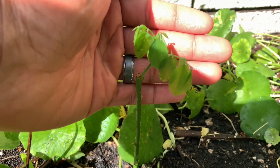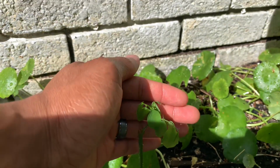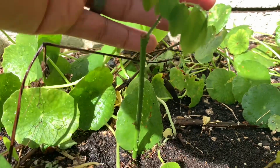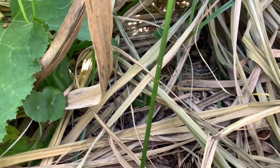Right here is one of the cuttings. I just clipped it, stuck it in some soil, and maybe about 3 or 4 weeks later, it started producing a little bit of roots. So I put it in the ground. And over here is our other katuk cutting. So I'm trying to spread a lot of these around the yard, this and many other plants.